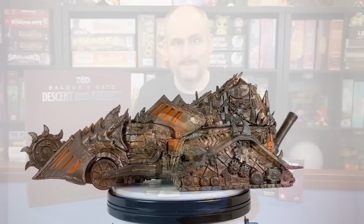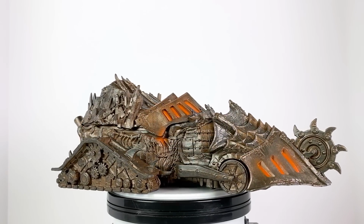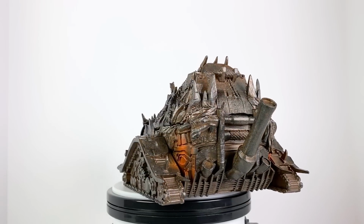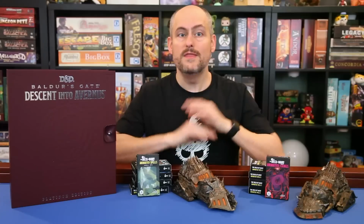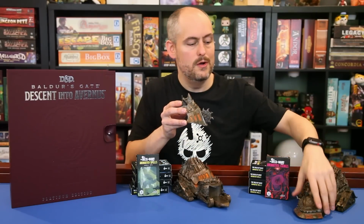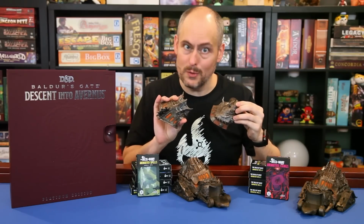This is our special edition Infernal War Machine. The original War Machine was offered as the premium figure in the Descent into Avernus Icons of the Realm set of pre-painted minis a few months ago. You can click the eye in the corner of the screen for our full review of that one. This version is largely similar, except for the front piece, which has a unique design featuring a buzzsaw, or a Wheel of Death as they call it, to help when you accidentally run into that passing herd of lemures.